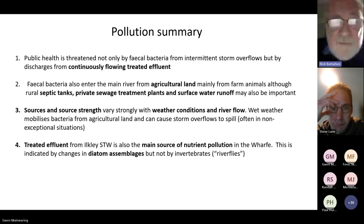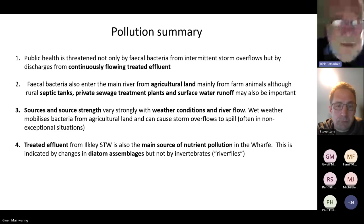Importance of agriculture, but we've all got to remember that there's also septic tanks and all sorts of other aspects. And the sources change very massively in relation to weather conditions and river flow when we're talking about fecal bacteria.